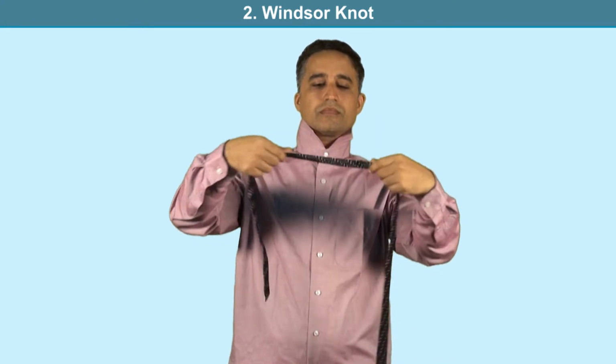A Windsor knot. A full Windsor or a double Windsor produces a wide, symmetrical triangular knot. It is best suited for a cutaway collar shirt. It is accepted as formal wear not only in most companies as a part of their dress code, but also in a lot of armed forces throughout the world.